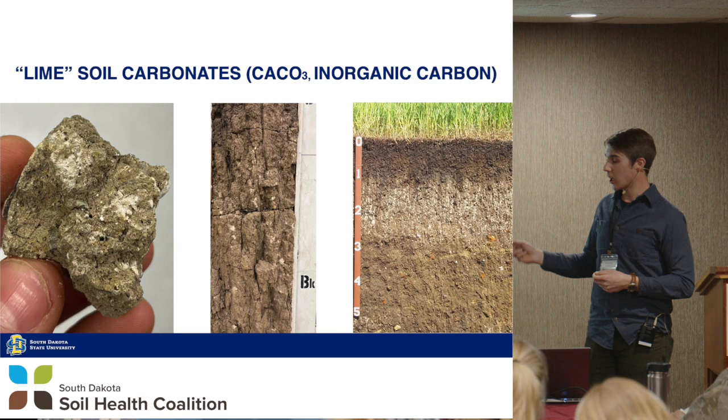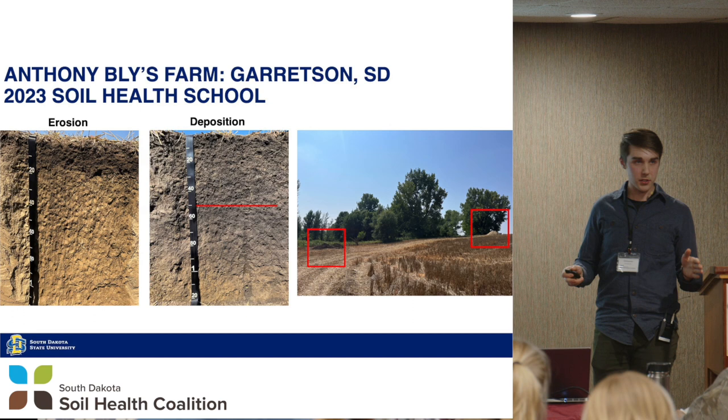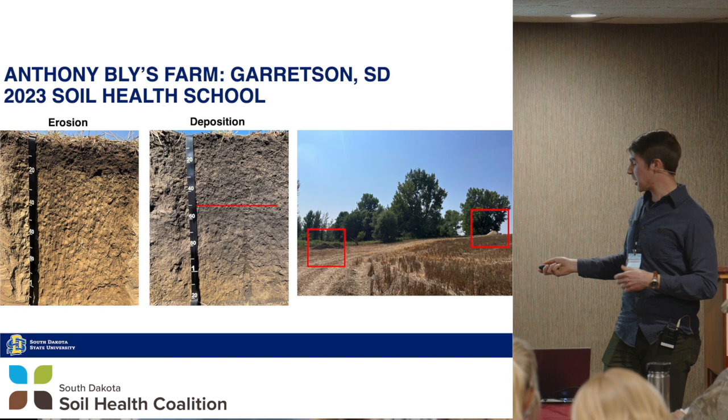So here are some real picture examples I have of this. This is at Anthony Bly's farm. How many of you were at the soil health school? Okay, only a couple of you. But this is at Anthony Bly's farm, showing real-time erosion and deposition. These soils were maybe 200 feet from each other.